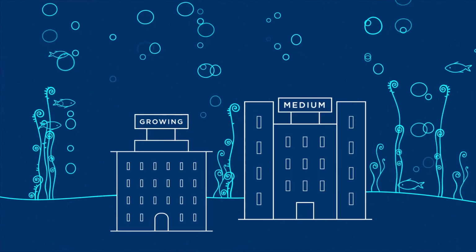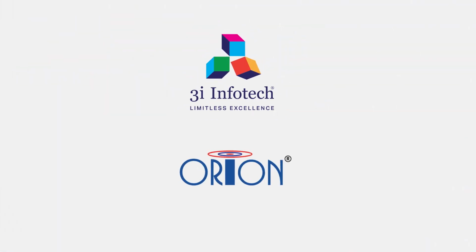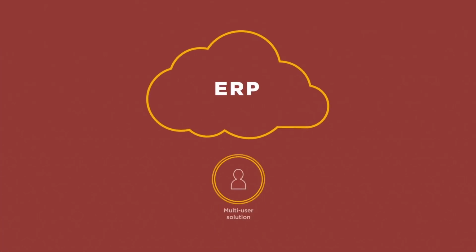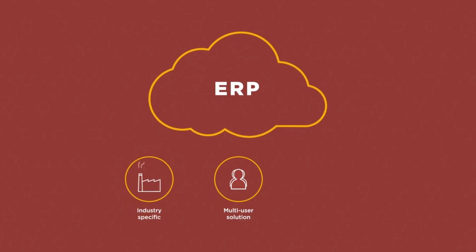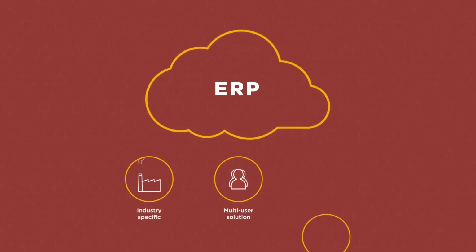Are you a growing or a medium enterprise competing with the sharks in the tank? 3i Infotech's ORION ERP solution is the right choice for you. Our cloud-enabled ERP solution is a multi-user industry-specific enterprise solution with powerful functionalities.